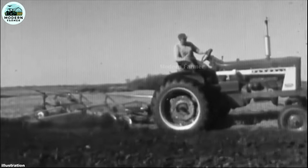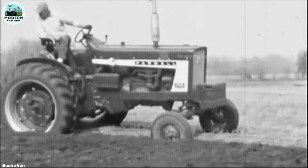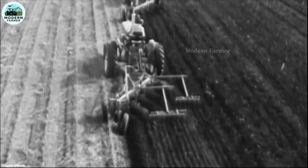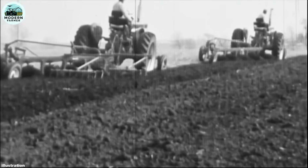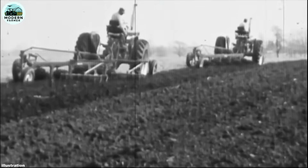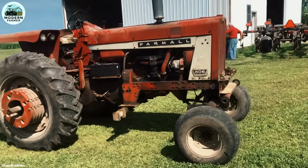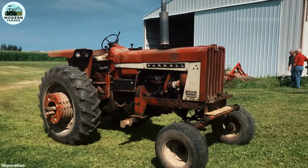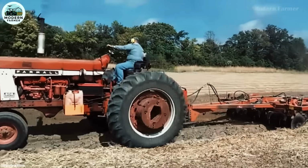During its production run through 1967, more than 42,000 row crop Farmall 800 and 806s were assembled in Rock Island, Illinois. Including the International Standard Tread version, that number exceeded 50,000. With its power, durability, and modern design, the Farmall 806 quickly became the first choice for large-scale farms in the Midwest and the American Plains.